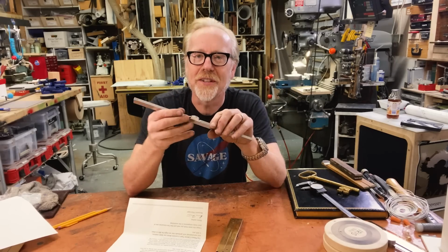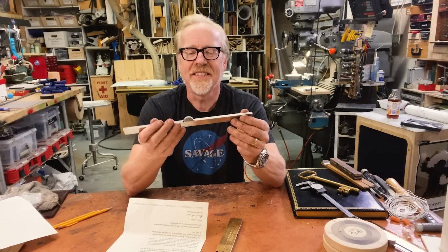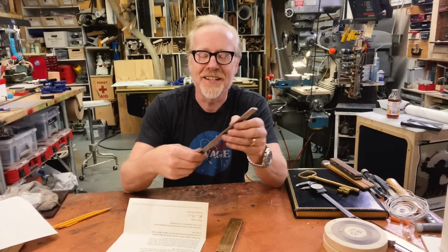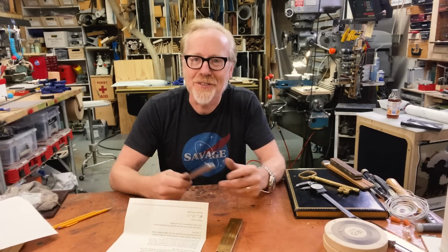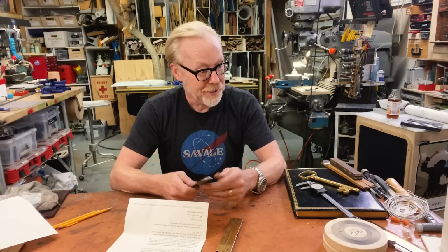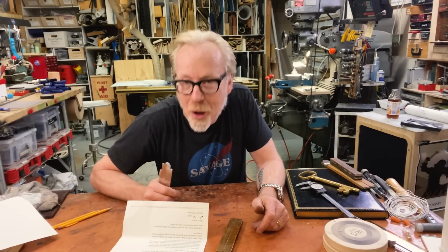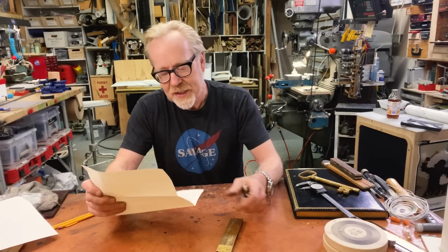This is a beautiful addition to my toolkit. This is the kind of thing that every maker loves, a tool that both looks good, feels good, and has a functionality that makes you use it. What could be better? Really, literally almost nothing. Let's see.